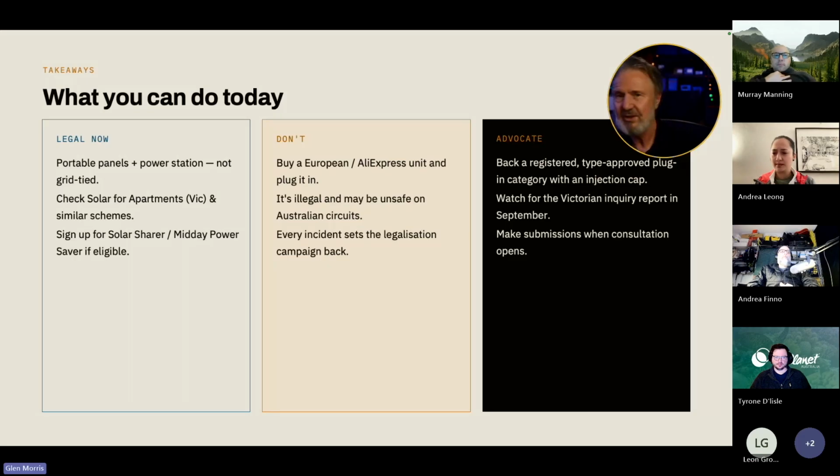Now, I've got one behind me, just if you don't know what those are. A bit dark, but anyway, it's a big box with a battery in it and some power points. Basically, it means you can take it with you. I've got a few of them. They're really popular with my friends when they go camping. But you can actually have one in your home. If there's a power outage, this one will run about 2,000 watt appliances. It's got a 2.4 kilowatt hour battery in it, and you can plug solar into it, but it doesn't connect to the grid. So it's a completely standalone system. And those are perfectly legal right now.